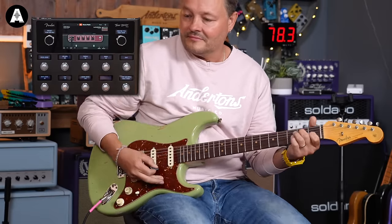I can't decide if that would wear me down. I know when I've used Two Notes IR loaders, the guys from Two Notes said, oh, we've unlocked your license, so you can just download whatever you want. And you're literally like, oh my god, there's like 30,000 different IRs, and then you end up going, I can't be bothered to look through.